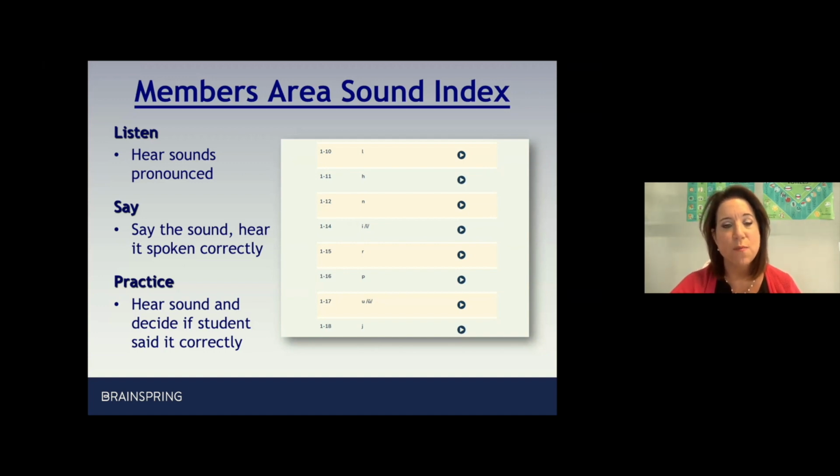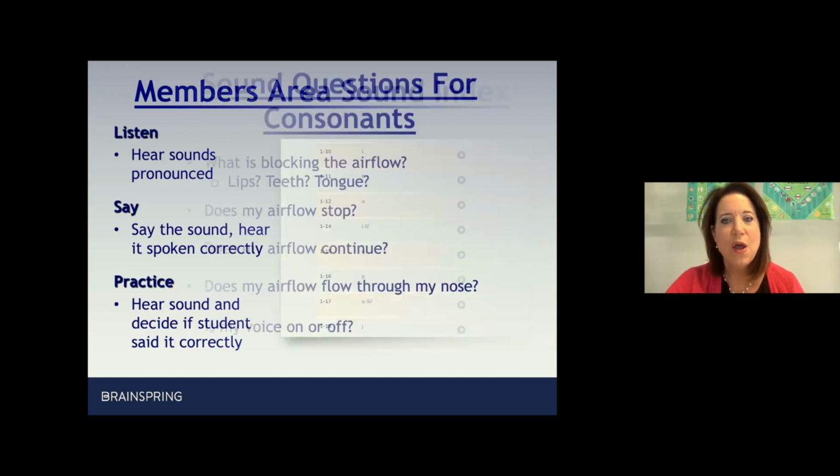I just wanted to remind you that the sounds index has audio recordings of every sound that we teach in the program. It goes beyond just layer one in consonant sounds, because when you get to your R blends, I really had to listen to how those were pronounced so that I was saying them correctly. I didn't learn to read by isolating my sounds, so I never learned how to isolate those sounds when I was learning to read, but I did as a teacher of phonics. That's just something that's important to note.